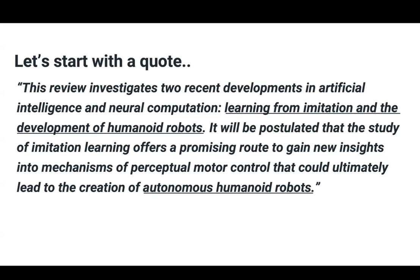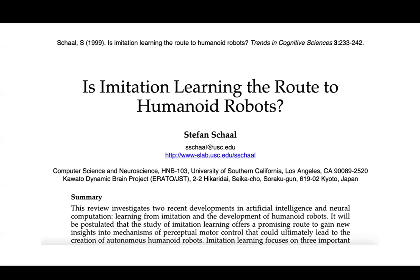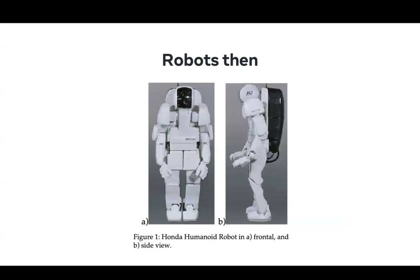It's like the 90s. Yeah, so this is actually the beginning of this really nice review paper called Is Imitation Learning the Route to Humanoid Robots in 1999. And I feel like this review really resonates with the field of robot learning today as well. Because this is how robots looked back then, Honda humanoid, right?